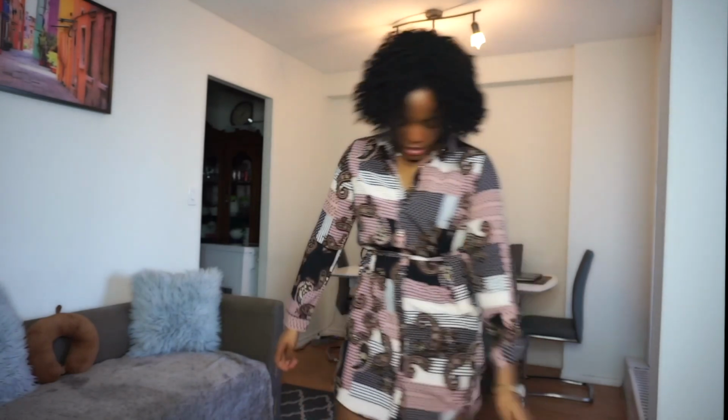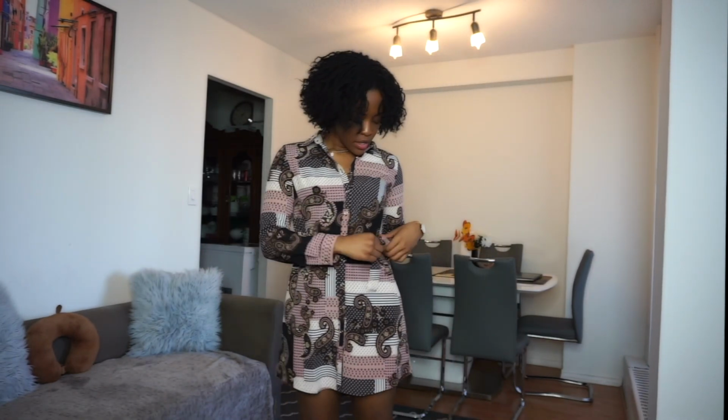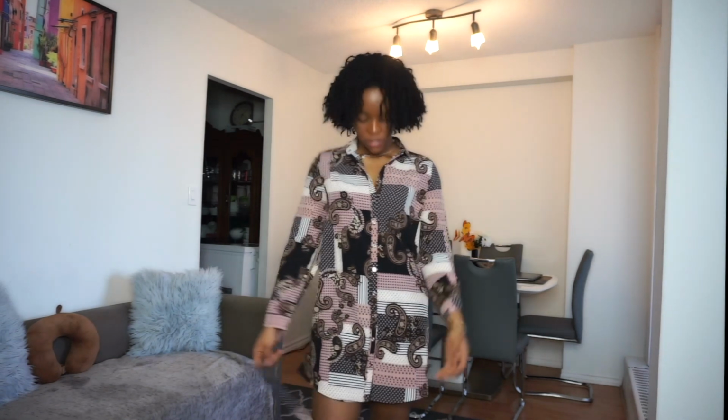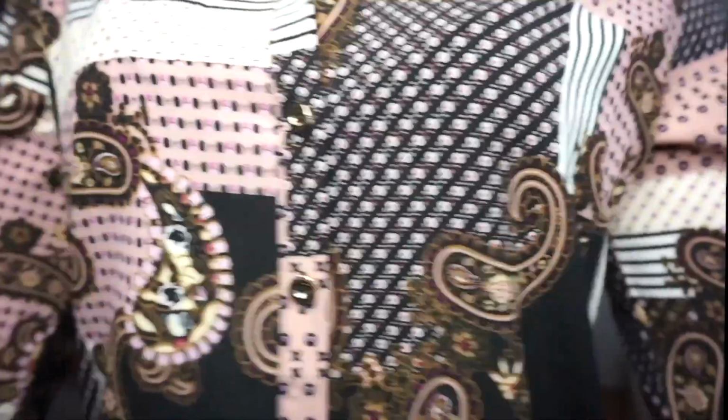So next up, we have another shirt dress. As you can tell, I love this type of outfit because they're chill, they're free. So you can take off the belt. First of all, the print is to die for. Okay, closer look at the print. See. Just zoom in. Look at the print.